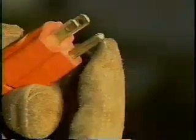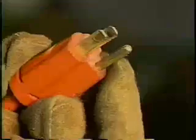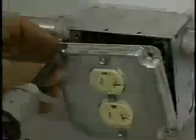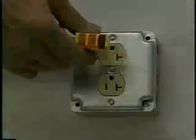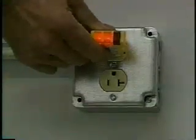You can see the ground wire easily in three-pronged plugs. In order for a ground wire to be effective, the outlet that it's plugged into must be connected to ground. But just because an outlet can take a three-pronged plug doesn't necessarily mean it's grounded. The only way to be certain that the outlet is grounded is to test it.